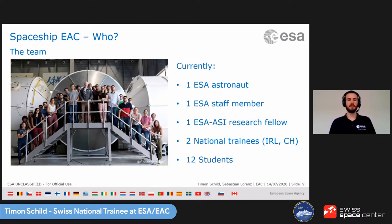One ESA staff member that is the main project team leader, taking part in the main management processes of Spaceship. Then one research fellow and two national trainees, including myself, also part of the management team of Spaceship on one side, and on the other side doing some technical work as well. And finally, the students, 12 at the moment, who are doing their internships with us for durations between 3 months and an entire year, and working on more technical and research focused projects.